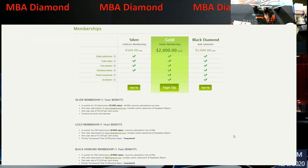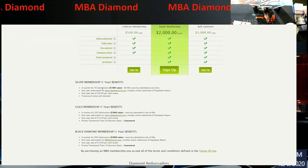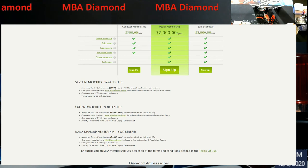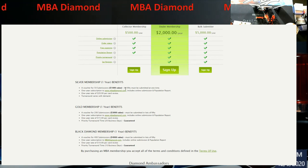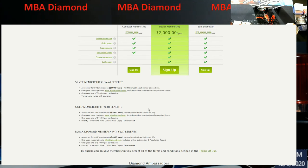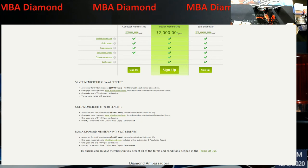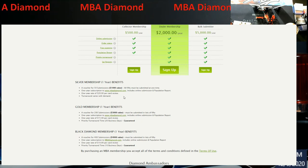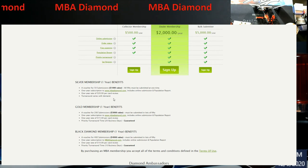What's the difference, you say? When you come down here, silver membership, they're going to give you a voucher. It's going to be 50 submissions of up to $1,000 value. That's it. $1,000 value, silver membership. After 50, must be submitted at one time. $20 per card review after that. Turnaround times vary with demand. Where have we heard that one before?